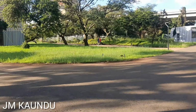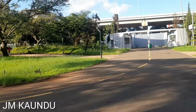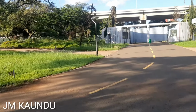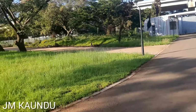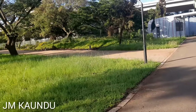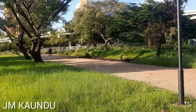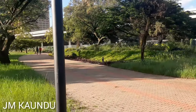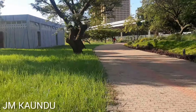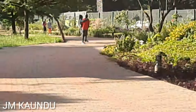I'm kinda conflicted on which way to go, because that is the exit. But I thought we can be able to exit from that event. We have some appearance there, making some noise. We have washrooms. I don't know whether this is a washroom and whether it is working. Some people having some nice time there. I don't know whether you can be able to see them.